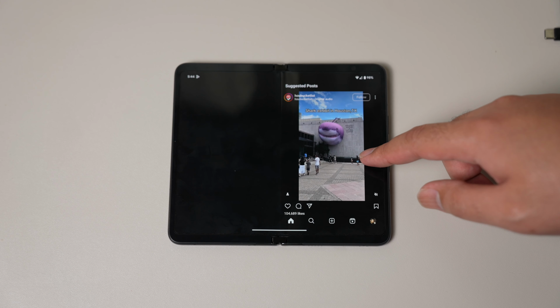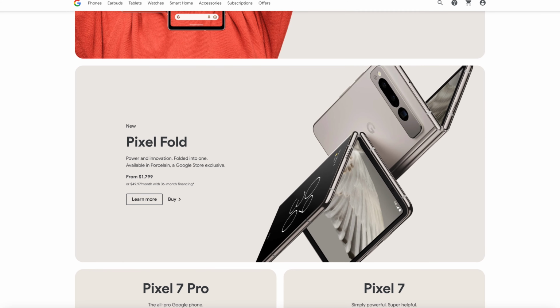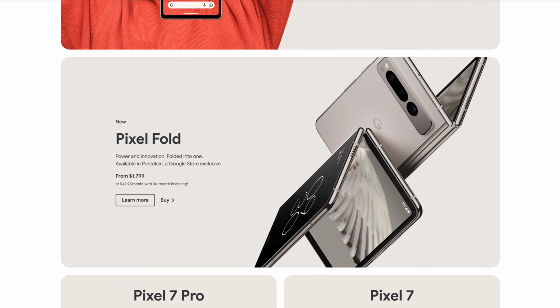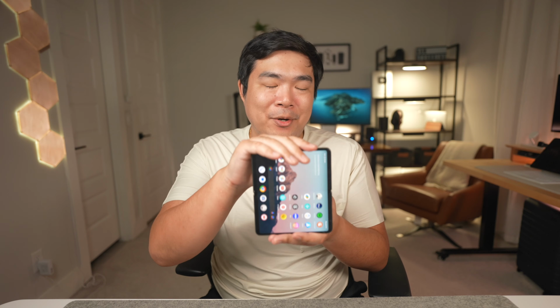Some apps, they don't have the optimized version, it just gives you the smartphone version on one side of the screen. You're already paying a premium for this larger screen, but a significant number of apps just straight up don't support it properly. The Z Fold 5 actually doesn't have this problem because it uses a different aspect ratio from the Pixel Fold. The portrait mode of the Pixel Fold is actually the landscape mode of the Z Fold 5 and vice versa. So the crease on the Pixel Fold is this way. If this was a Z Fold 5 screen, the crease would be this way, up and down.